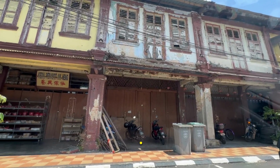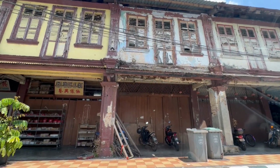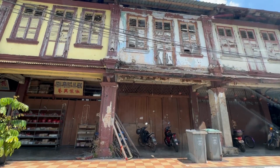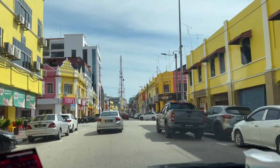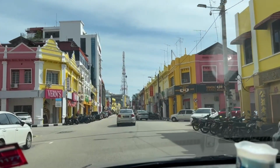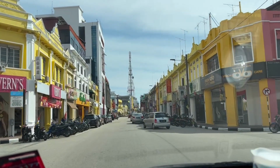Muar is a historical town and the capital of the Muar district, Johor, Malaysia. It's one of the most popular tourist destinations in Malaysia for its food, coffee, as well as its many historical pre-war buildings, and they're all color-coded. There's a stretch painted yellow, another stretch painted blue, so it's really Instagram friendly if you ask me.